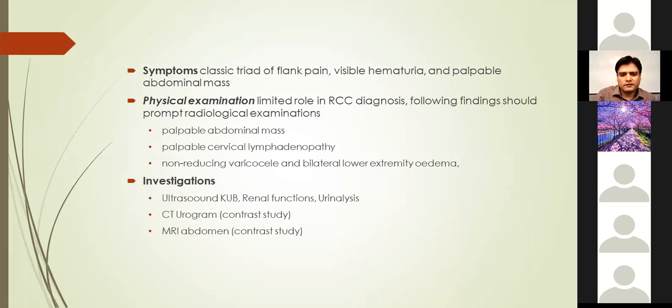Why do we have cervical lymphadenopathy? Because of the celiac trunk, the lymphatic vessels go up to the neck, and off and on we find lymph nodes, which is not a good sign, because the disease has already spread everywhere, but you can find these things. The other thing is bilateral varicocele, which becomes visible because of a large tumor or a space occupying lesion in the abdomen compressing the IVC. So once the IVC is compressed, the blood flow is reduced, the lower extremity becomes edematous, and visible varicocele is present on bilateral sides.